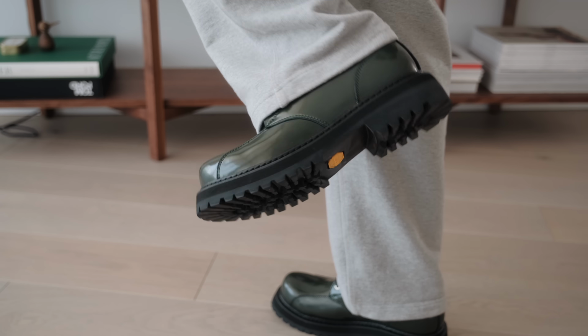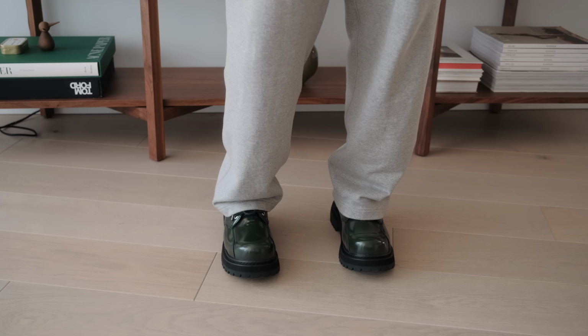What I like about these doobies, whether you get them in black or green, is that they can be worn so casually with jeans, but then you can also just dress them up with some pleated trousers. And to me, that just makes a very great versatile pair of shoes.